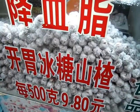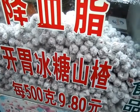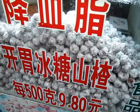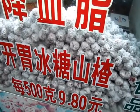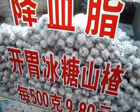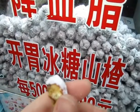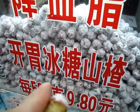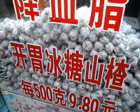Okay, let's start it off here with candied hawthorn berries. Hawthorns have a lot of good health properties and are actually delicious to cook with, but these are candied, so they've got a glaze on them. And that's how they look. Quite delicious. 500 grams, only 9.8 RMB.